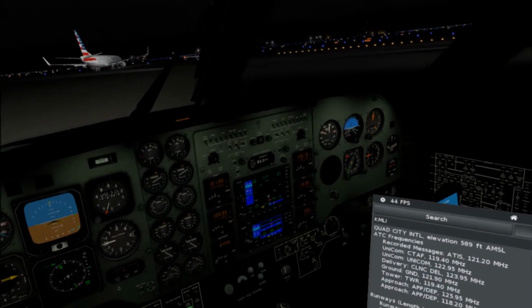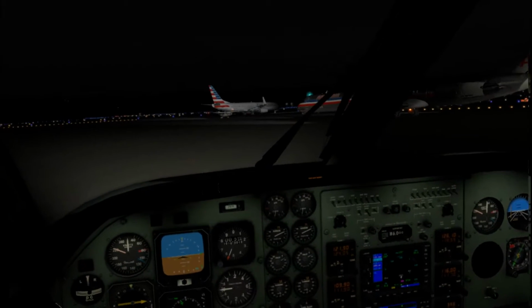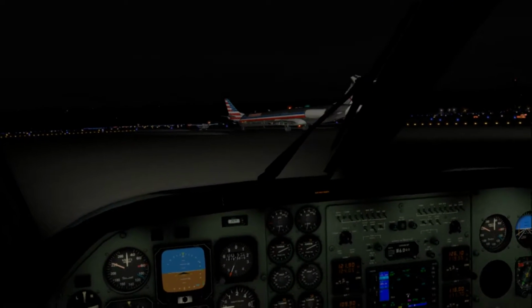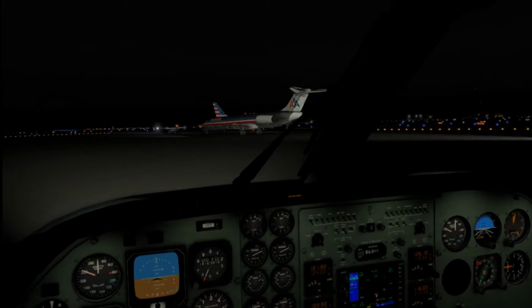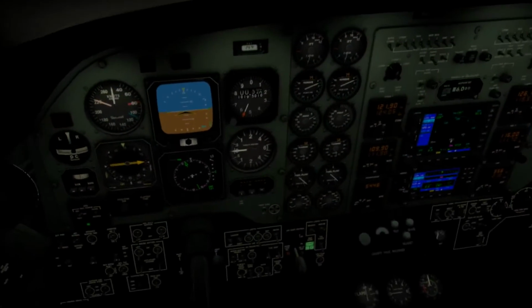Ground, King Air 352 Hotel Romeo, ready to taxi. King Air 2 Hotel Romeo, taxi to runway 27 via taxiways Foxtrot, Alpha, hold short runway 27. Taxi to runway 27 via taxiways Foxtrot, Alpha, hold short runway 27, King Air 2 Hotel Romeo.